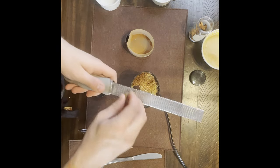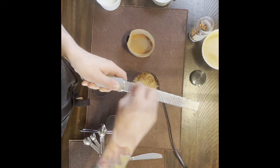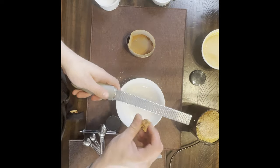Now, get your forearms ready, because this stuff's harder than your mom makes me, and it takes forever to grate. So enjoy the time lapse here.